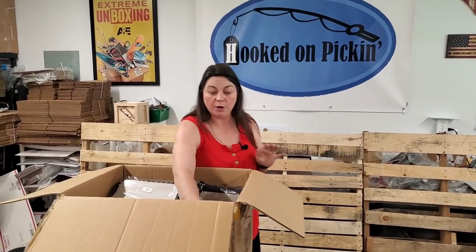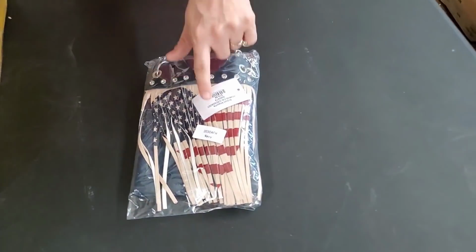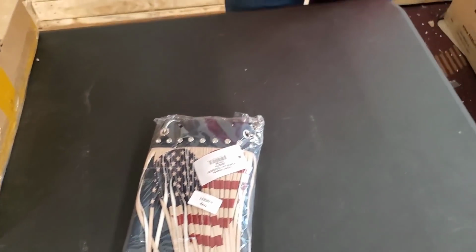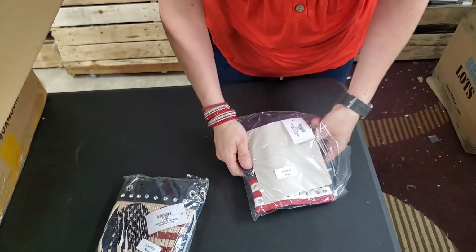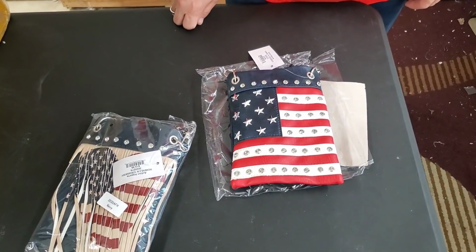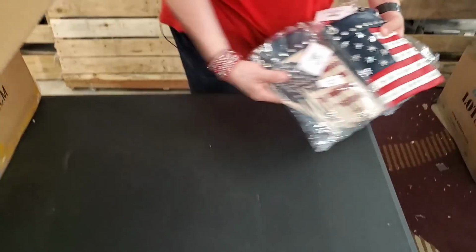This box is so full. Oh, here's another crossbody bag. Has little fringes. It's a heart shape there with little fringes. And I think here's another one. Yeah, this one's another crossbody bag. Let me pull this one out because they covered it up with the... This one's just a straight, more of a traditional flag look on that one. So I like these little ones. Like I said, these are only going to be $15 a piece.